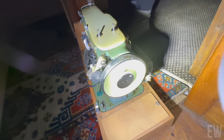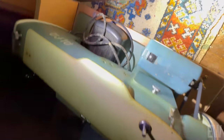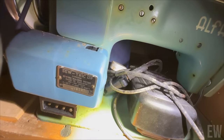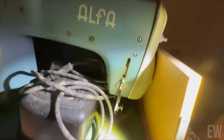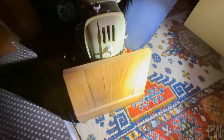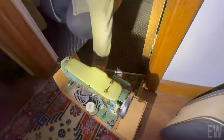Oh. How lovely. That's got to be worth some cash. What's around the other side? I'm going to flip this on the edit, because I'm upside down, I think. I'm a bit mind blown right now. Respectfully mind blown. Yeah. The foot pedal as well.